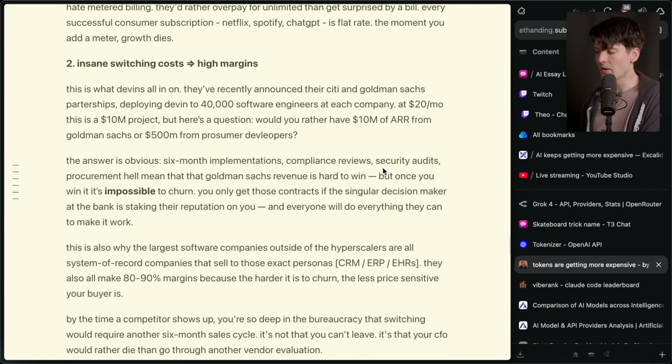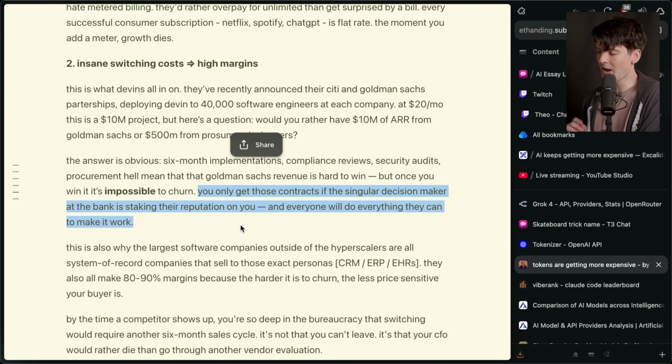6-month implementations, compliance reviews, security audits, procurement hell. All of this means that the Goldman Sachs revenue is hard to win. But once you win, it's impossible to churn. You only get those contracts if the singular decision maker at the bank is staking their reputation on you, and everyone will do everything they can to make it work.